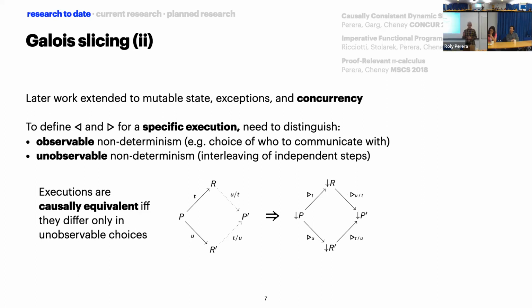non-determinism. So the first kind is when the non-deterministic choice can have an impact on the actual outcome of the computation. So for example, if there are two different customers that I could interact with in order to sell a product, then the choice of who to interact with obviously has observable consequences. And we can contrast that with another kind of non-determinism when there are just two independent steps. So we might have two processes running in parallel, either of them can take a step, and it doesn't matter which order we take them in, whichever interleaving we pick, we're going to end up in the same state. So we call that unobservable non-determinism.